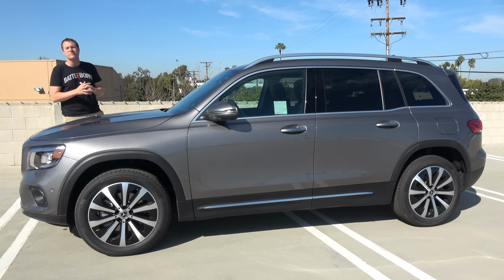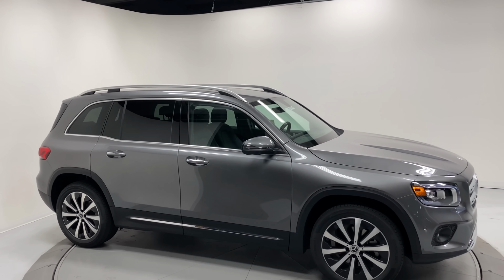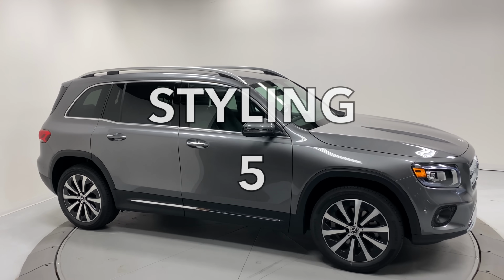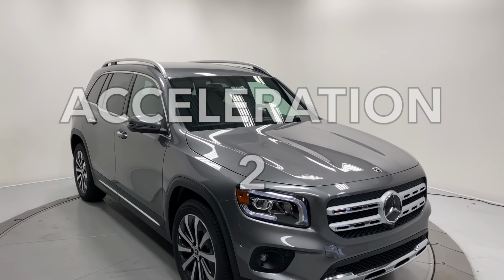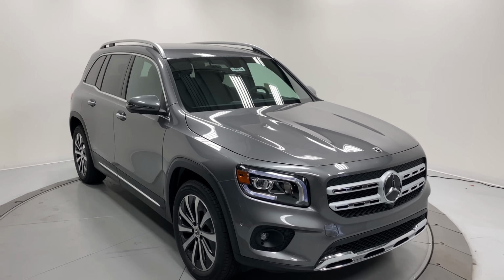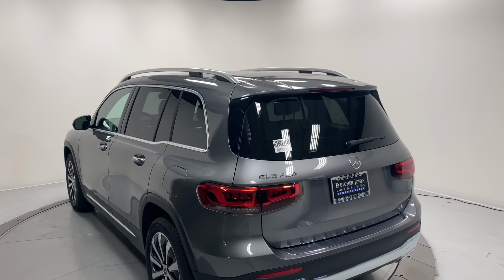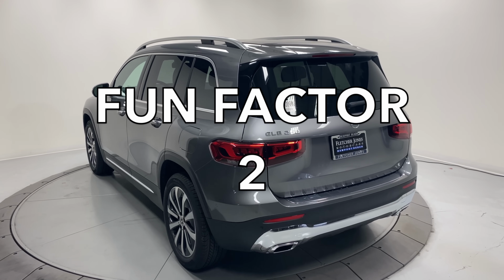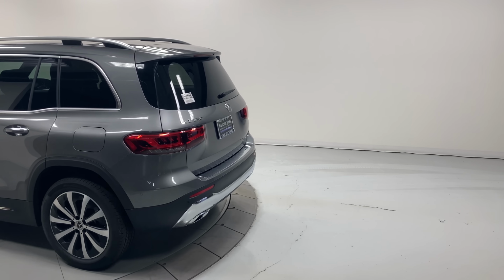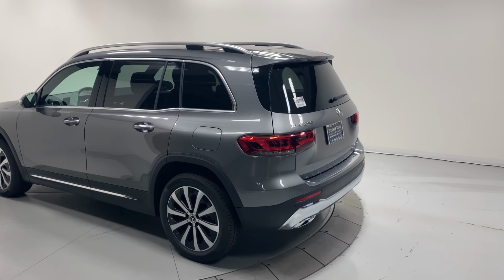Anyway, now it's time to give the GLB a Doug score. Starting with the weekend categories and styling, the GLB is fine, to mean nothing more, and it gets a 5 out of 10. Acceleration, 0 to 60 in 6.9 seconds, which gets it a 2 out of 10. Handling is normal for this segment, and it gets a 4 out of 10. Fun factor is obviously pretty low. The GLB is a fairly docile small family crossover, and it gets a 2 out of 10. Cool factor is low. This isn't very cool, nor is it intended to be, and it gets a 3 out of 10, for a total weekend score of 16 out of 50.